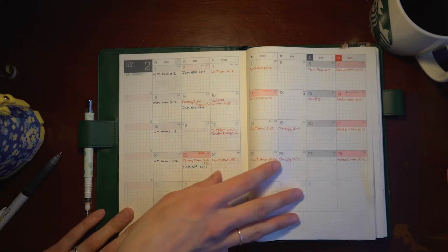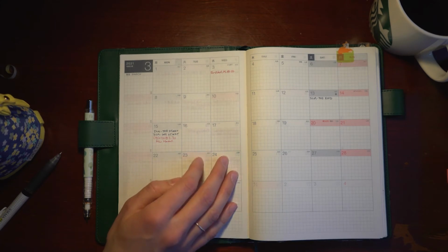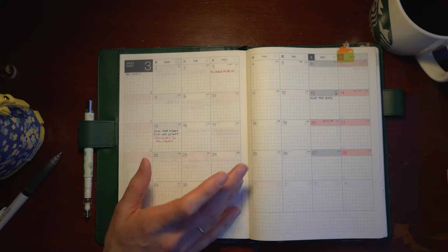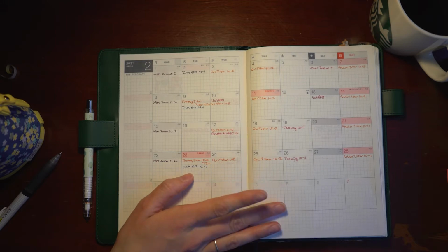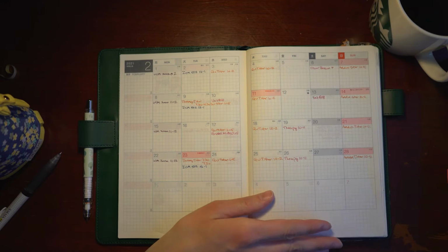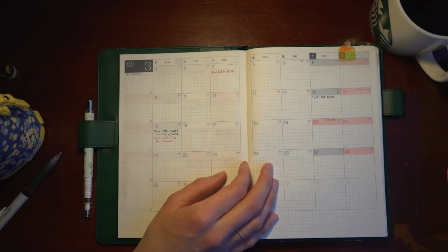I haven't been using this monthly spread as much as I used to. Before the pandemic, I used to use this monthly spread a lot because I had a lot to keep track of. My days were completely full. As you can see, I'm still keeping myself busy, but definitely not as much as in the past. But still, I like to have this at a glance if I have to make an appointment with somebody, or something like that.